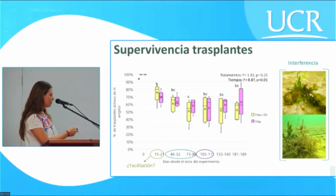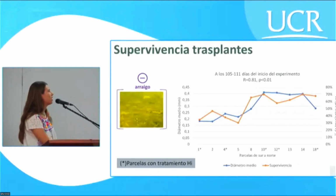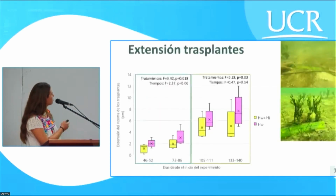However, it wasn't the only factor that influenced their survival. We also have that the southern part of my area of study was characterized by fine sediments, and it's in this area where we found a lower rate of survival. The fine sediments provide less rooting, and it's due to this situation that we saw this low survival rate in this area.